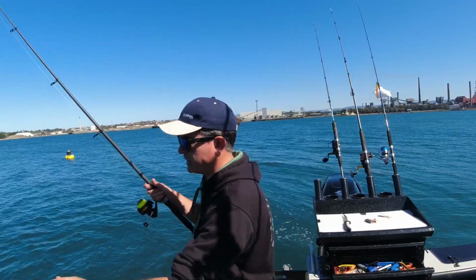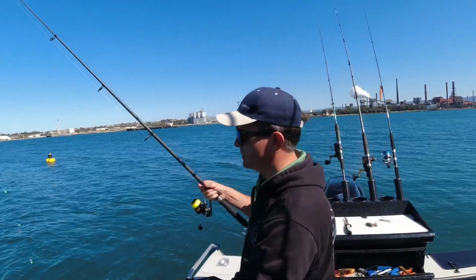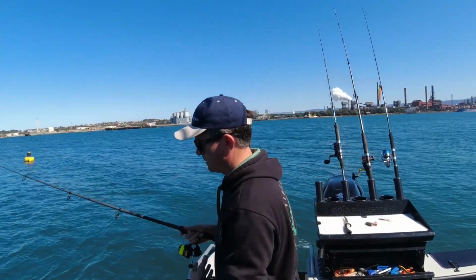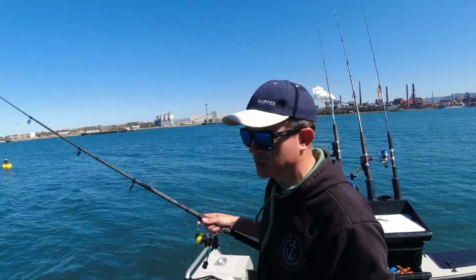Well, the little homemade sabiki rig seems to be performing quite well. Not bad at all. Much cheaper than store-bought. Probably last a little while longer too.